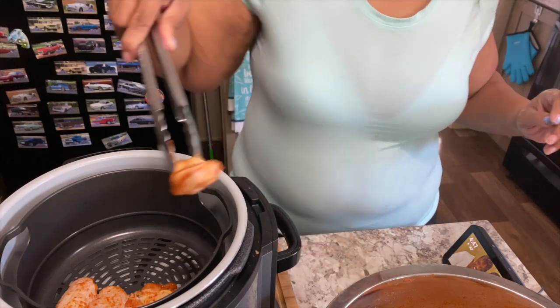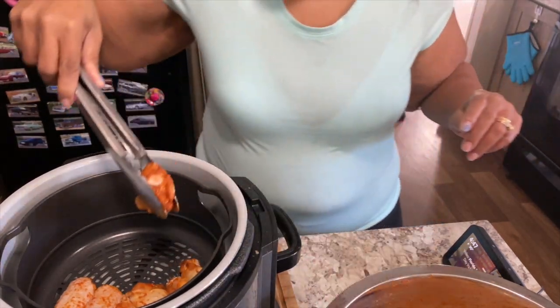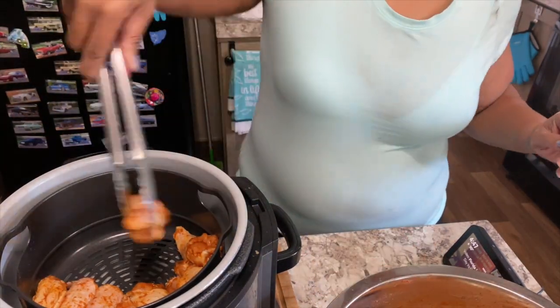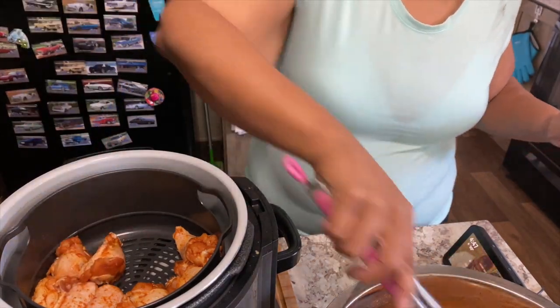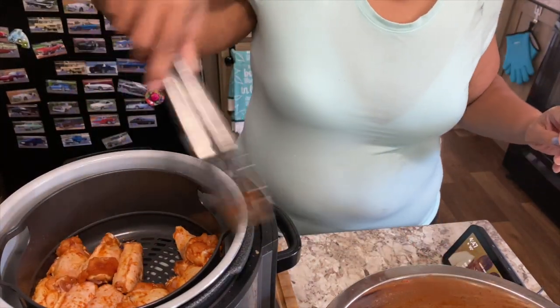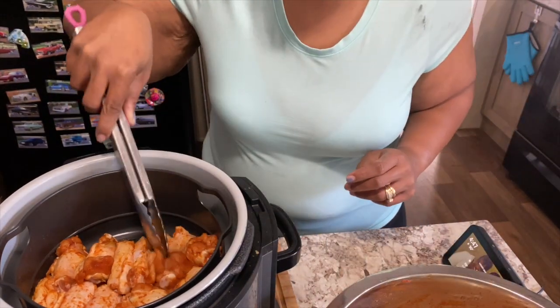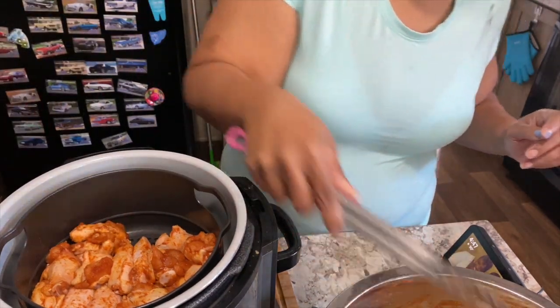And I try to put in as many pieces as possible. I realize that I may have to do two batches, but I'm going to try not to. Try to do it all at one time. My husband likes his drumettes a little crisp, a little burnt. So instead of 20 minutes, we are going to probably do 30 minutes.